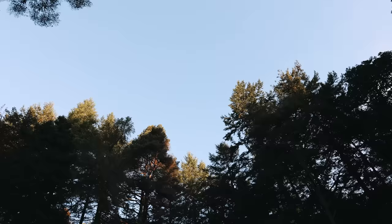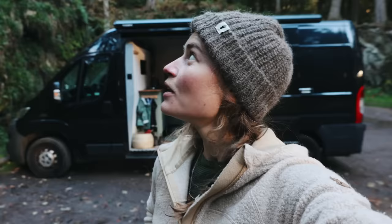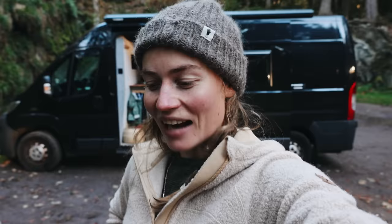Good morning from our current little home, which is in this beautiful autumn woodland in Perthshire in Scotland. We are on our way up to the Cairngorms. We're on our annual van trip. Last year, I'm not sure if you guys remember, but we spent basically all of September in our van, which was looking a lot different to how it is now.